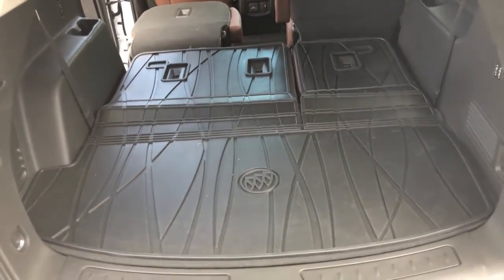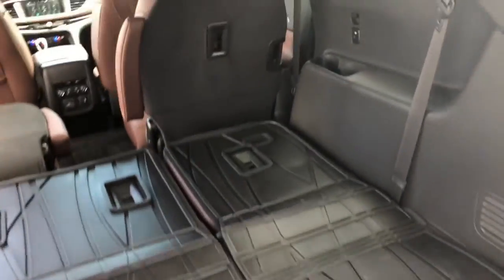Excuse the airplane there. And we're back. There's just a couple jets that flew over us, so let's go ahead and continue here.